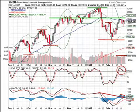But my thesis is, and I continue to feel this way, that it's going to come back down and retest. So with that, we're going to move on, and we're going to talk about the SPX.